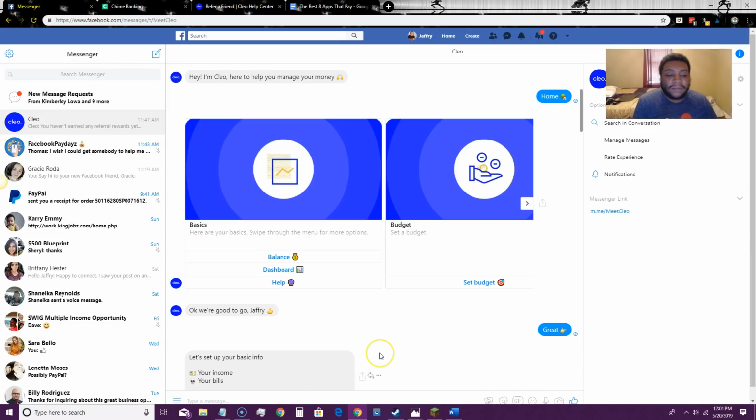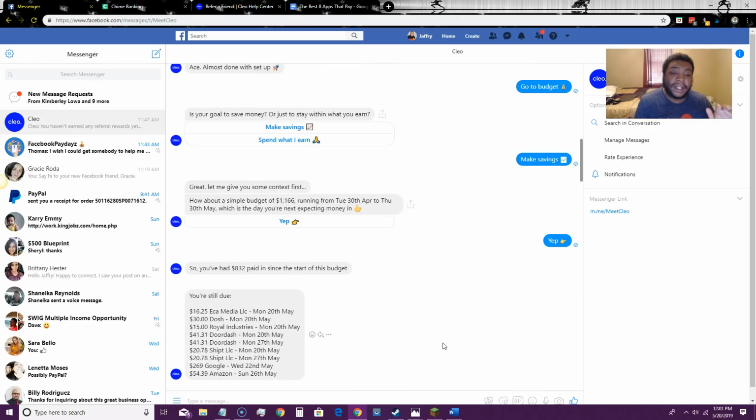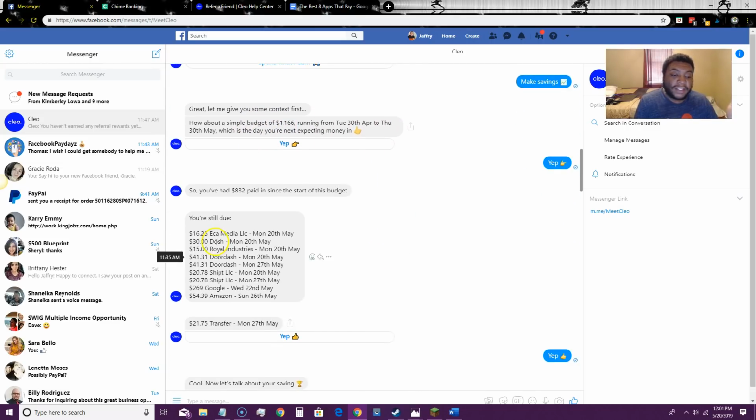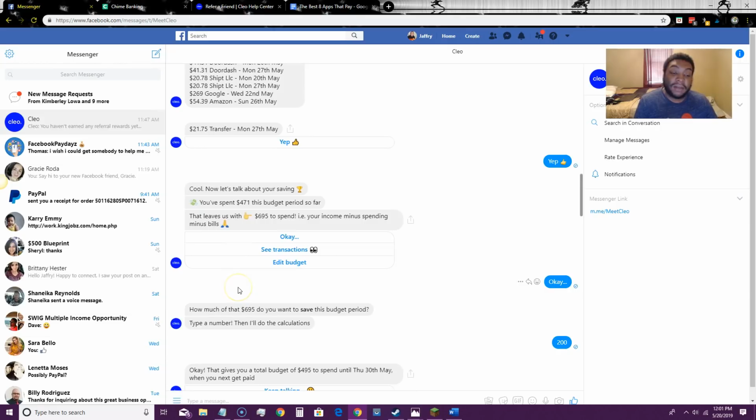So let me go ahead and give you the general overview of this. I linked my Chime card here, and it basically told me I have multiple bank accounts. It's telling me what my budget is expected to be. They showed me some of the income that I have in here. They also put me on a set-up budget. Now this doesn't affect anything if you go over it. It's not putting a hold on your account. It's not that type of stuff.